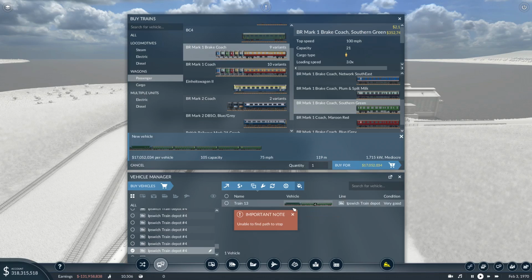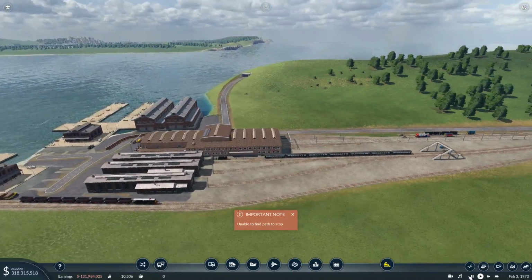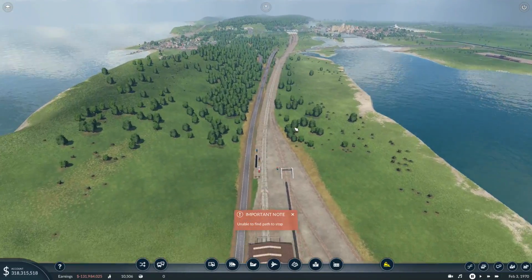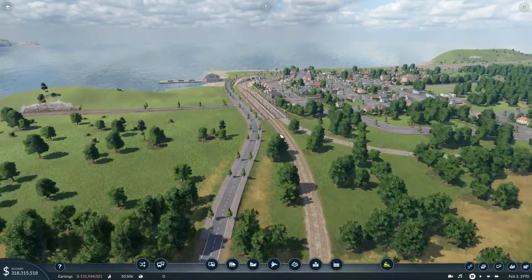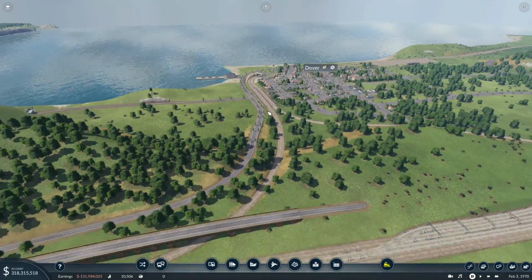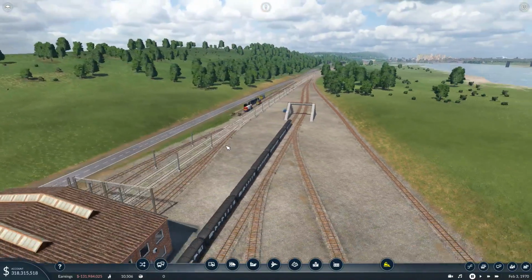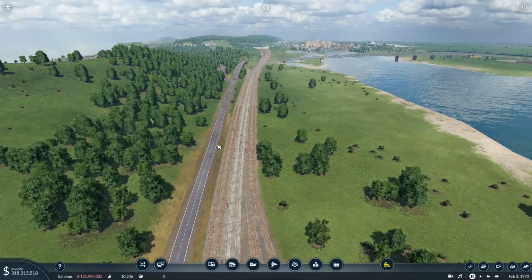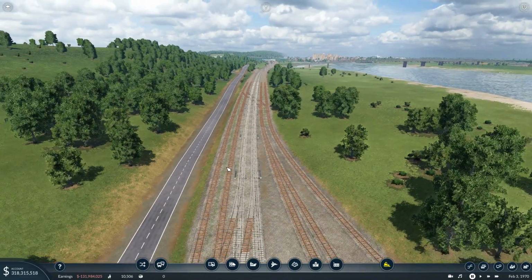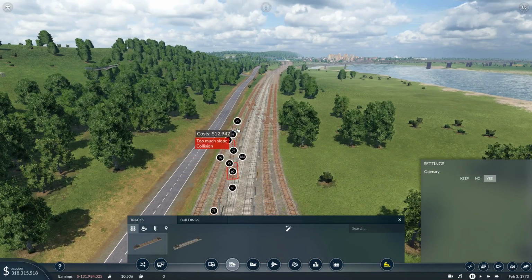Yeah. Unable to find path to stop. Well, that is super interesting. Oh, I know why. Okay, right. So from here, this goes round. Oh, wait. It should be able to find path to stop. Or can it actually get to there? So it comes out here. Yeah. Okay. Right. I see your issue there, my friend. Hold the fort. Catenary, no thanks.